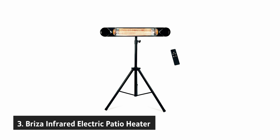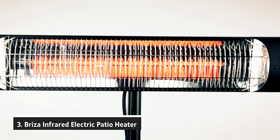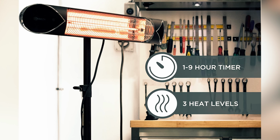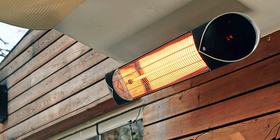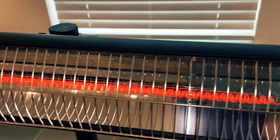Number 3, we have the Briza Infrared Electric Patio Heater. If you want fast, focused heat for your garage, workshop, or patio, the Briza Infrared Electric Heater makes it effortless. Its carbon infrared element delivers sun-like radiant warmth that's absorbed by people and surfaces, so you feel comfortable quickly without waiting for the whole room to heat up.